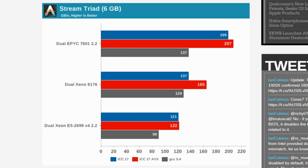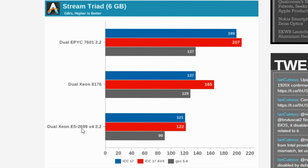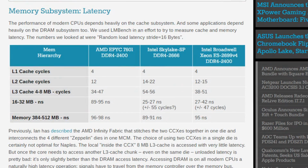And the first benchmark is memory bandwidth, Stream Triad, and instantly we can see that the dual Epyc's 8 memory channels per socket provides a large advantage over the dual Xeon 8176s, and these E5-2699 v4s, which is Intel's previous generation 22 core, 44 thread Broadwell-E. There's no real surprises here. The Epyc memory bandwidth is indeed epic, coming in at around 25 to 45% ahead of the new Xeons. Latency, however, is a different matter, and we've seen this before.